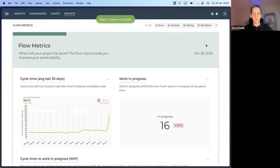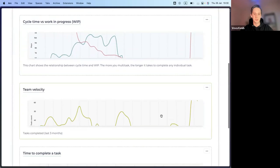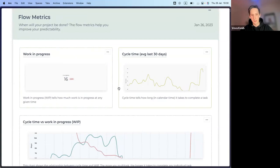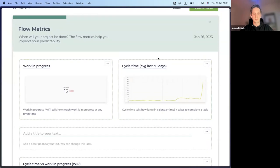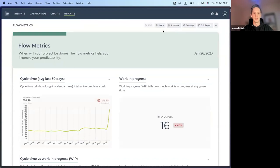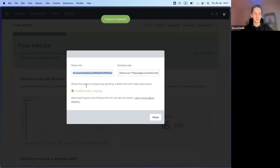You can create this report, go to the editor. The reports are drag and drop, so you can easily put any content you want in it. And in addition to charts, it also has text blocks. You can add any of the charts that you have in your library or any of the template charts to your reports. And when you're happy with the report, you can share it with a link. So it can be either a private link for people who have joined your Screenful account or a public link, in which case anyone with this link could see the report.